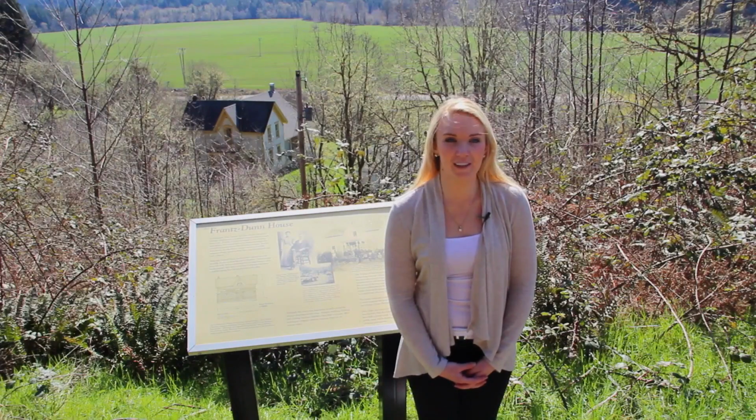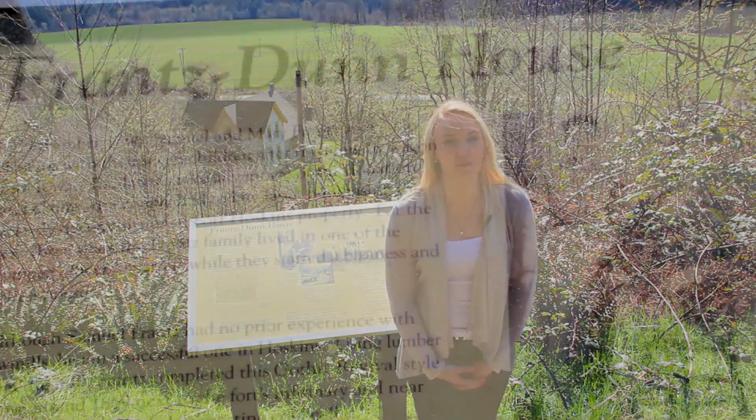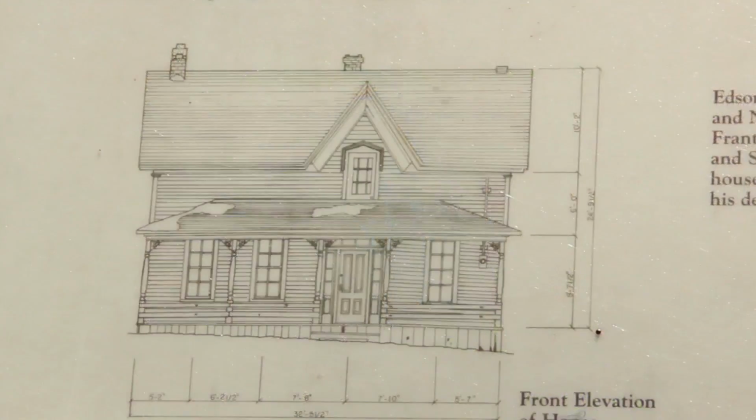When the Civil War ended, the fort was decommissioned and buildings were torn down, moved, or sold off. Samuel and Mary Frantz purchased the fort property and built this house on the site of the military infirmary. They replaced the barracks with barns, a blacksmith shop, and other farm structures.